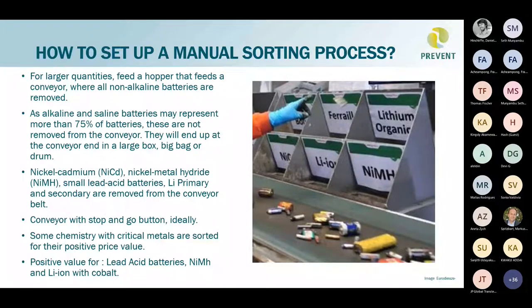So yeah, for larger quantity, you may need a hopper that will feed a conveyor. Ideally, if you have a button to stop and start the conveyor, it's good for the employee, because at the moment you may have a surge of batteries and you may need time to make a proper sorting. And after that, you can just push the button to make them move. That's the good way to go.